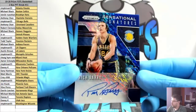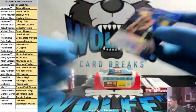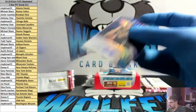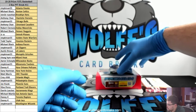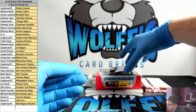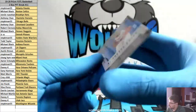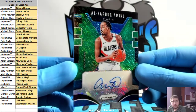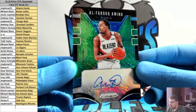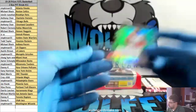Rick Barry for the Warriors, Sensational Signatures Blue Shimmer autograph. Warriors going out to Steph Man. Green Shimmer autograph, numbered 5 out of 25 for the Orlando Magic. Magic going out to Croy. Orlando, 5 out of 25, green shimmer.